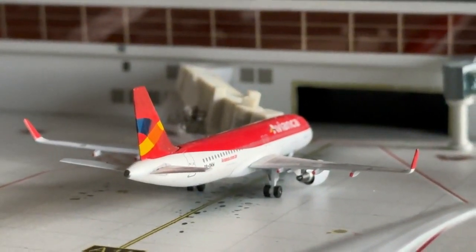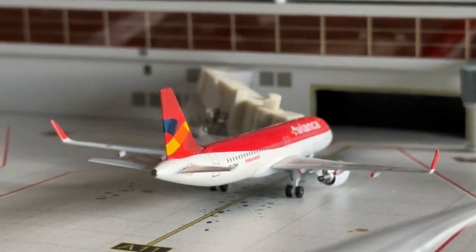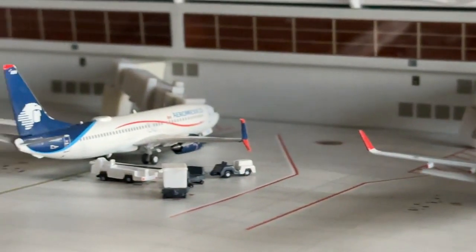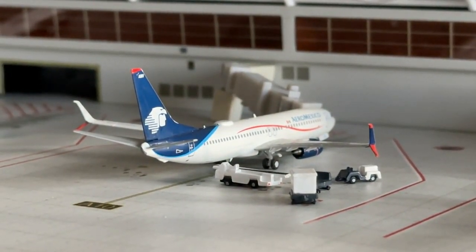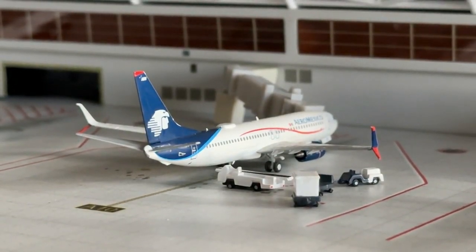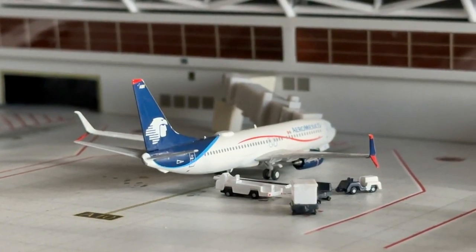Alrighty, here we go. So, beginning right here, we have the Avianca Airbus A320. This guy's lining up for the turnaround out to San Salvador today. And an Aeromexico Boeing 737-800. This guy's also coming in from Cancun today. And this guy's going to have the continuing flight today out to Monterrey, something like that.